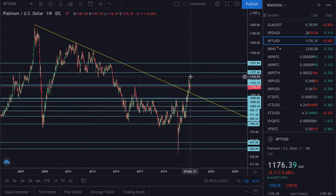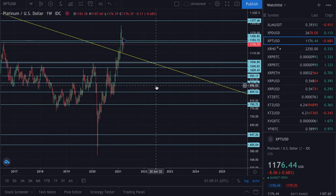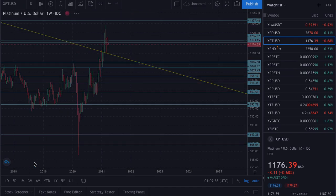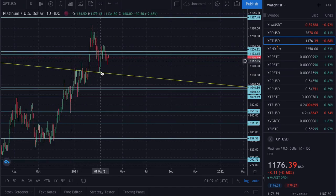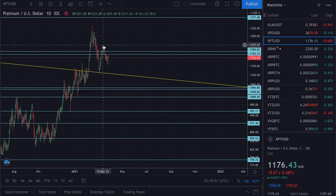It was broken. We broke up to that 1330 level, and I did say a lot of the time you do see a revisit of the trend line. So you break out and then you come back to revisit it. We certainly did that in the last few weeks. Yep, and an incredibly clear touch of that. Look at that. That's perfect, pretty much at about $1,110 roughly, since we have spiked above 1230, 1235, but we've yet to break out definitely.